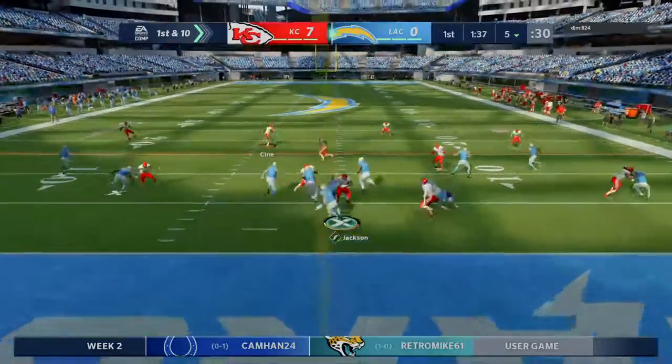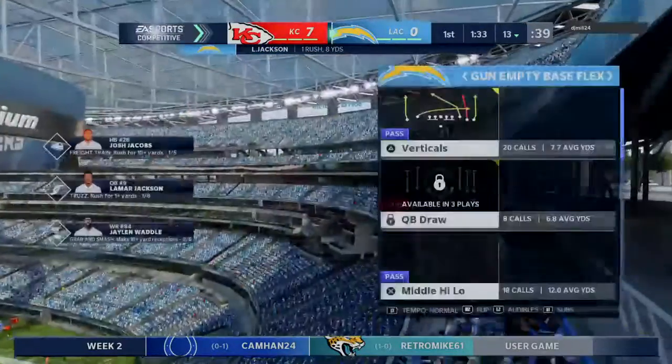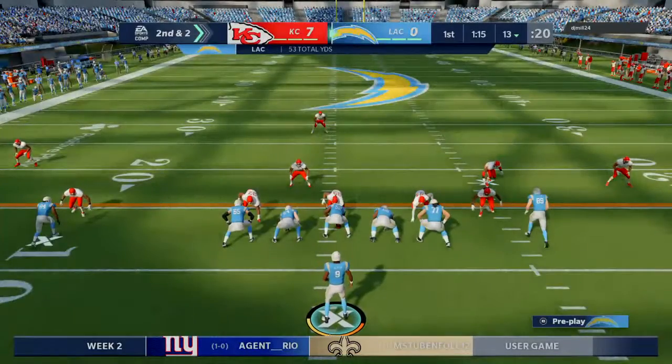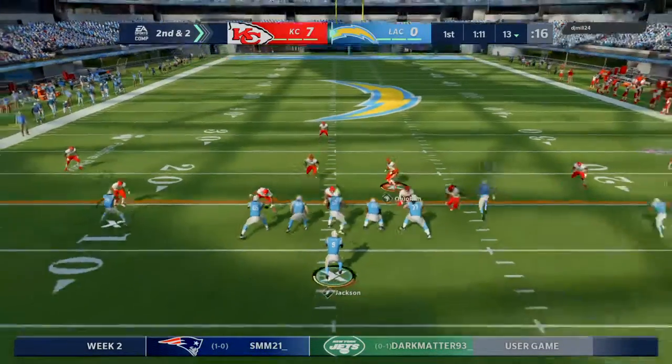Superb. Stepping up, he's going to keep it. And the result here, a pickup of 8. Leaves him with 2 to go on 2nd down. Raekwon McMillan on the tackle. It's a gain of 8. Brings up 2nd and 2.